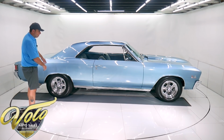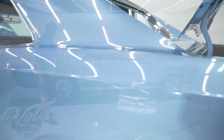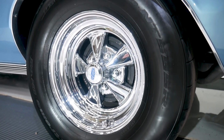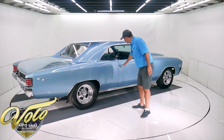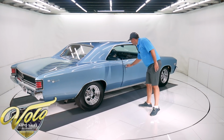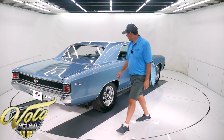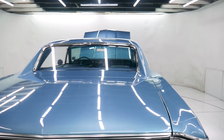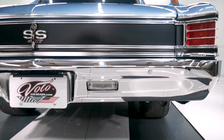It's a wider rim in back with some meaty street strip radial tires. They ride great, but they also grip really good. Nice meaty tire, gives it a good stance. The whole interior is redone. The door jambs are painted real slick. So in back here, the tail panel, 427 emblem, the trim, the tail lights, the bumper, all of it's redone.